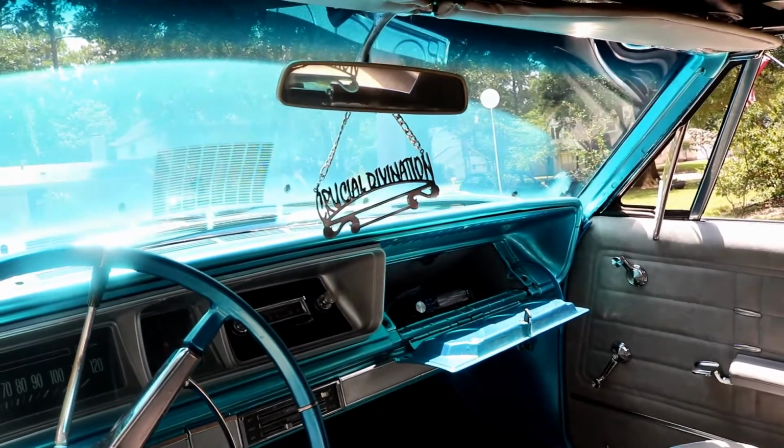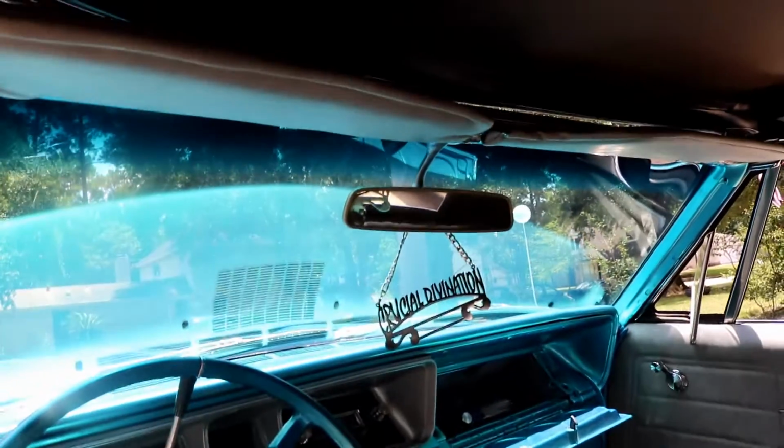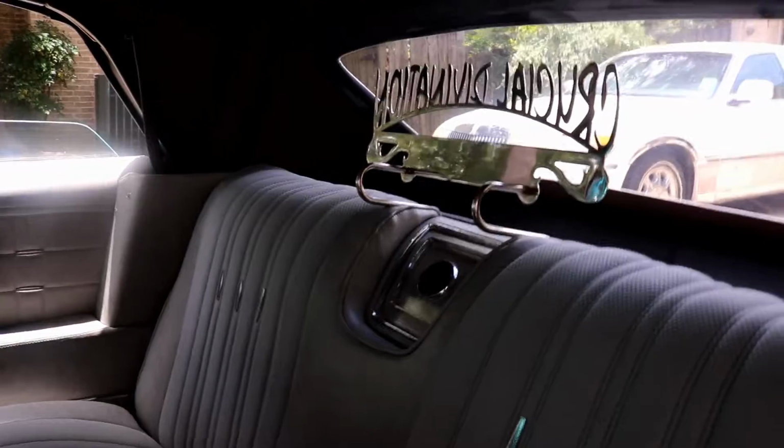Got the crucial divinations on the rear view mirror. Yeah, that's my little plaque right there. It was supposed to be a neck chain, a necklace type of chain, but I'd rather just keep it inside my car on my mirror right there. The big plaque in the back.